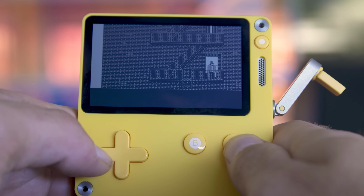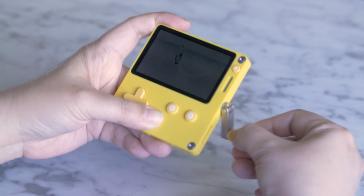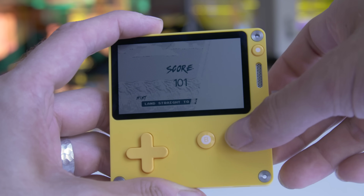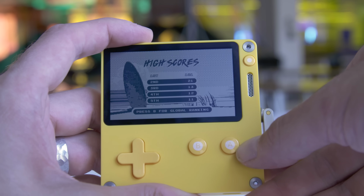And then there's Whitewater Wipeout, where you have to surf for as long as possible, performing as many tricks as you can to earn points. The only controller here is the crank, which you will use to control the surfboard. There will eventually be a global leaderboard, which you can use to compare your score to others.